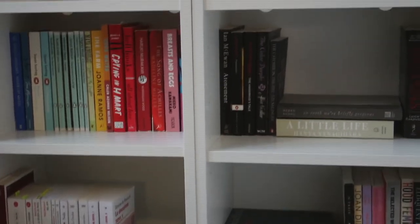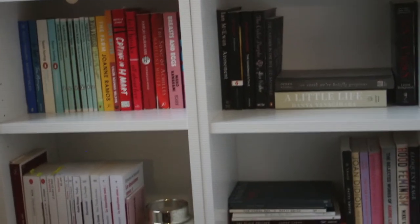So I'm done organizing my books. I've switched them around until I was satisfied. So out of the 6 shelves, I filled 4.